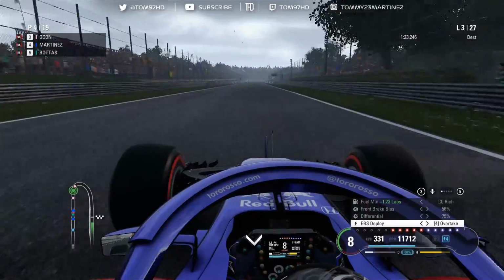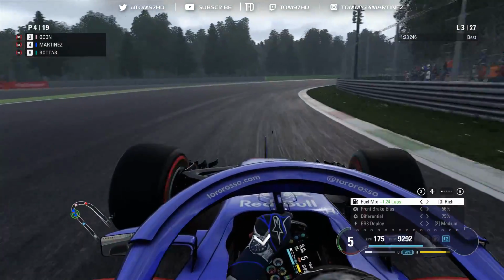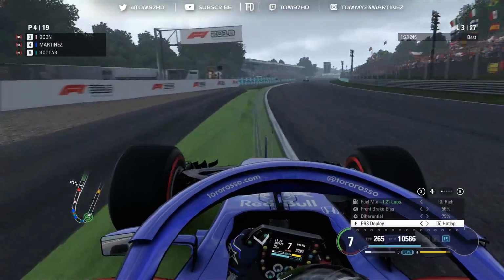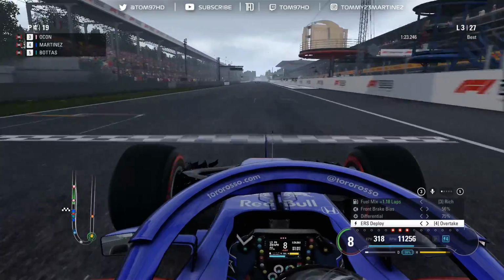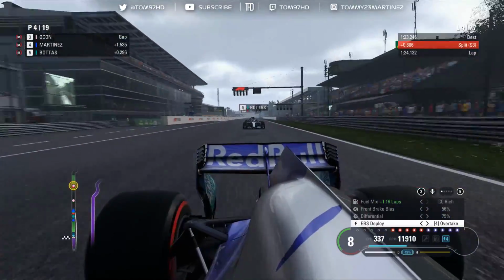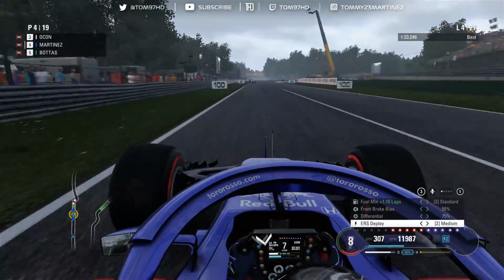Because look how many cars are involved in this. It's absolutely crazy. We need to get a good exit here to stay ahead on the power early on. I don't think I've done enough. It looks like everyone's going to pick up a mega tow here. I'm going to be a bit of a sitting duck. I'm relying on this engine power. To be fair, Bottas isn't catching me, so it looks like we might be okay to stay in front, which is good news. Now we can try and catch Ocon if we can.